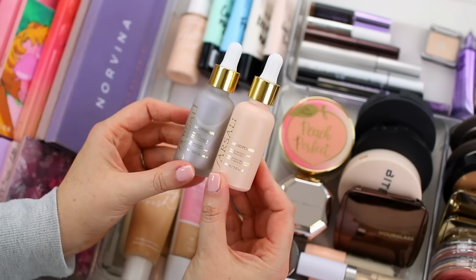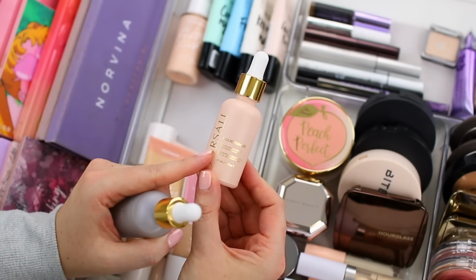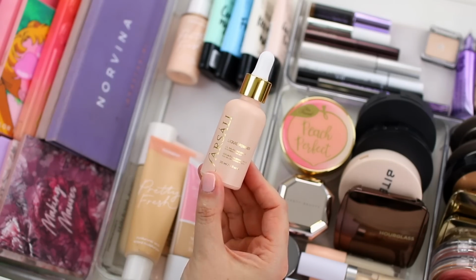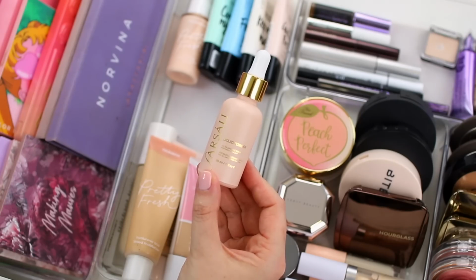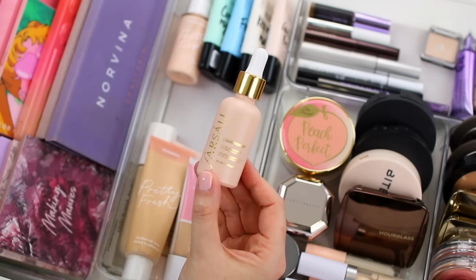These are from Farsali. So I've been talking about the Liquid Powder Oil Balancing Serum quite a bit. This one leaves your skin incredibly matte. And at first when I tried it, I didn't like it, or I just wasn't sure because I've never experienced anything quite this mattifying. But now that it's getting a little bit warmer, my skin is a little bit more oily, I've definitely come to appreciate it, and it keeps my skin super matte, which is amazing.